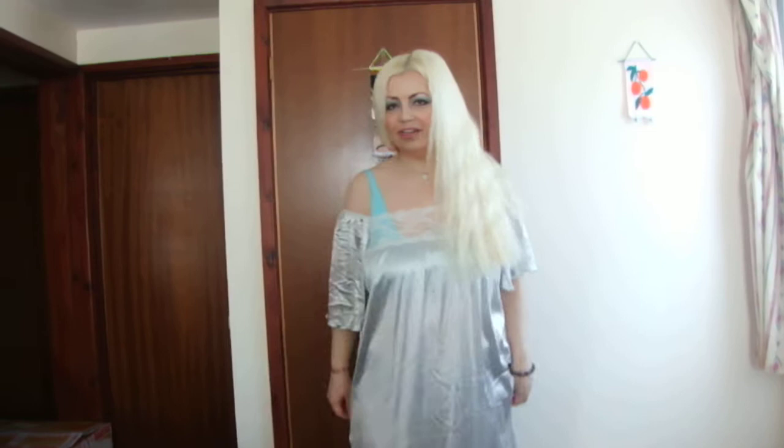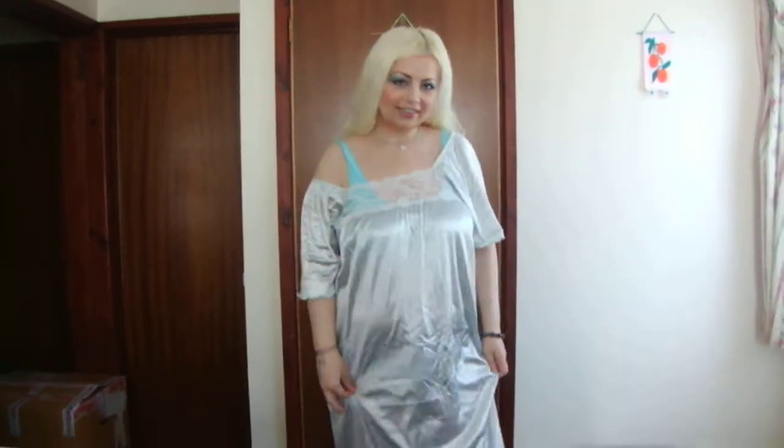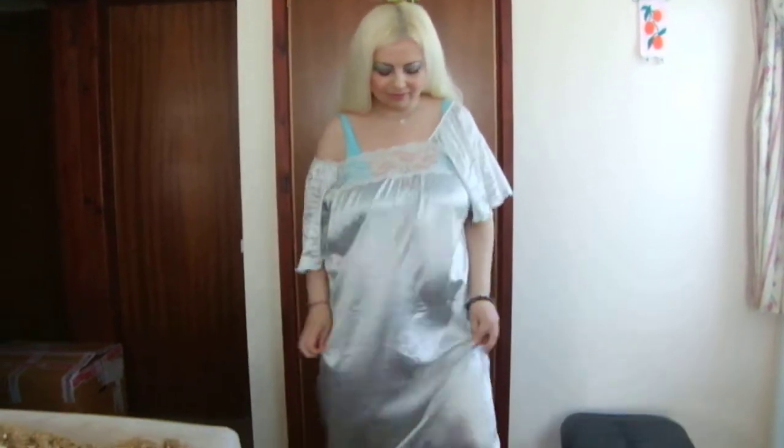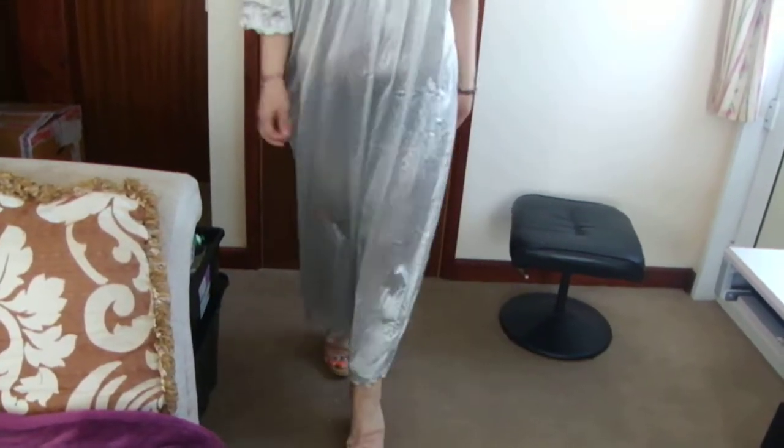It's long, but I think it's sexy. Even long dresses could be sexy, because you can do some movement with them.